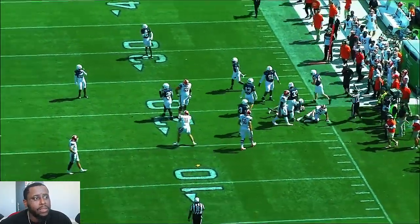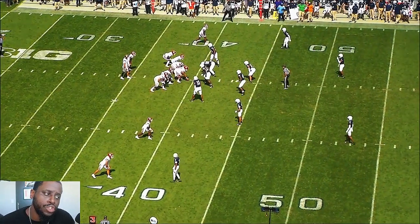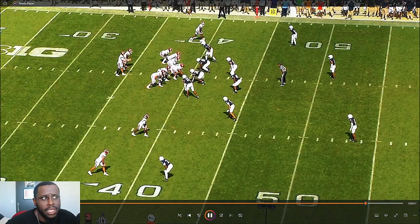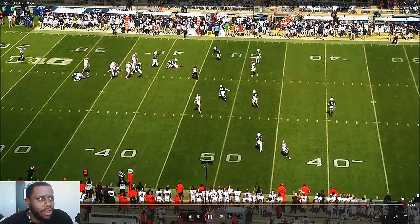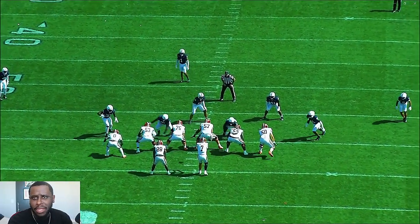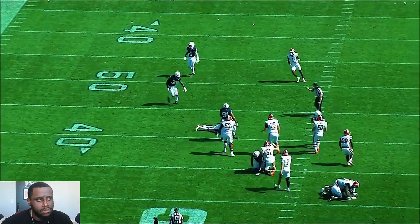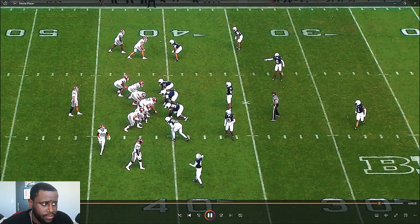Combine's going to be huge. Measurables is going to be huge. What he actually measures out to be, because guys, this is no joke. Like what he's doing against Penn State, like everything he's kind of done. This team's in the playoffs still. Penn State's in the playoffs, and Bowling Green's acting like we belong here, and it's because of Harold Fannin Jr.